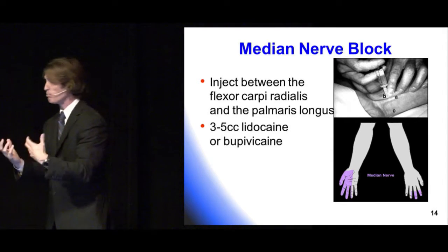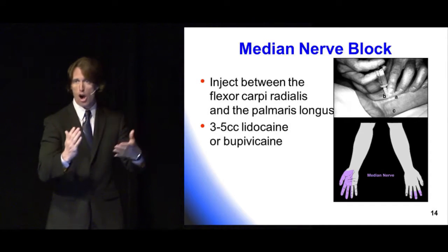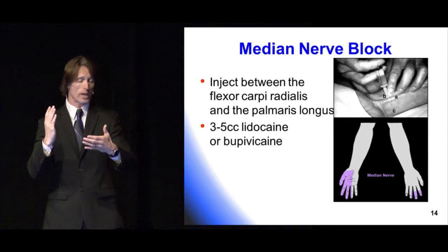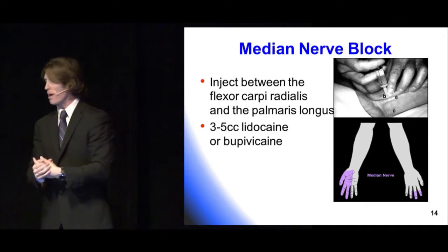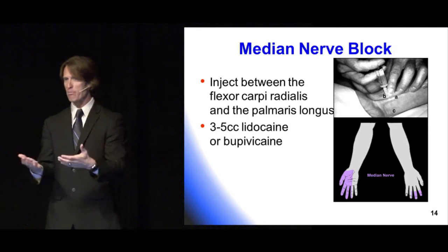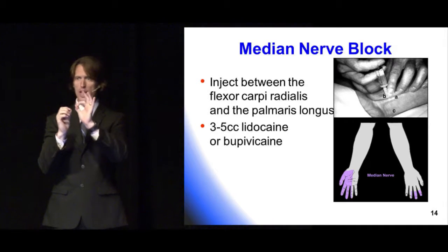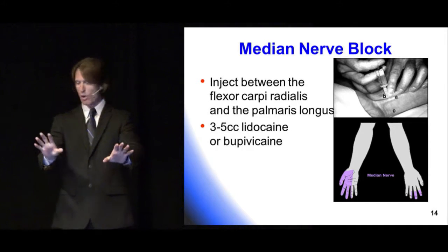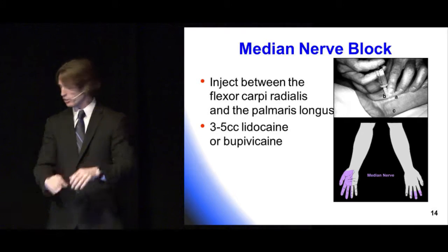If your patient doesn't have a palmaris longus, you just go to the ulnar side of the flexor carpi radialis, the ulnar side, okay? And you're going to try and pop through the fascia. Most people who've written about this say that's kind of a myth. You need to get through there, but you're not going to feel the pop all the time. So gently go in at a slight angle. When you feel bone, gently withdraw and lay your anesthetic right there, about 3 to 5 milliliters again. That's all you need to do, and you will get this distribution.